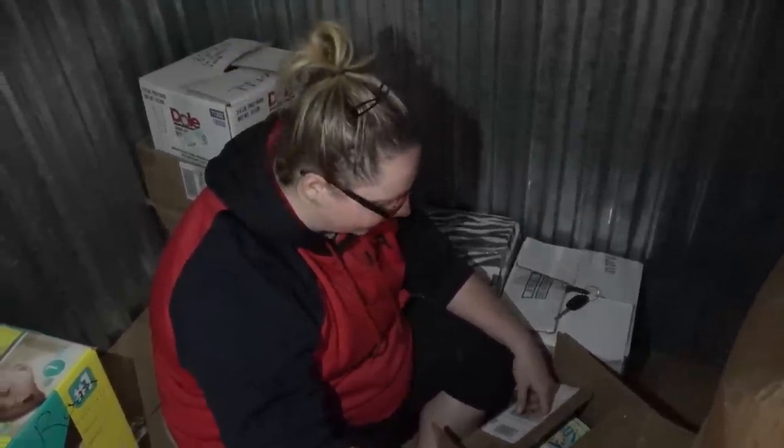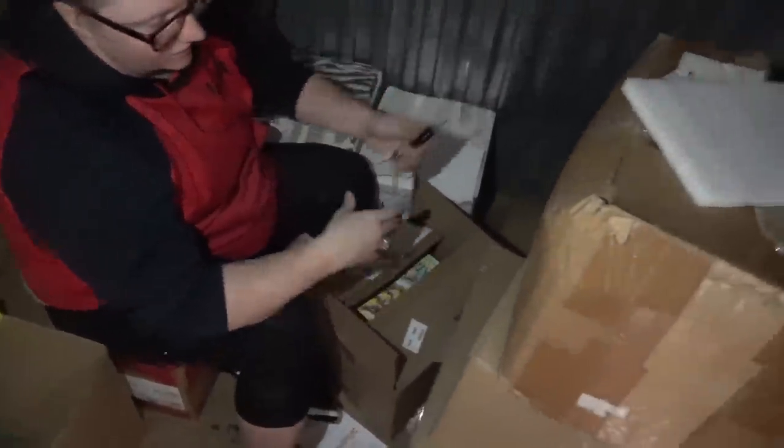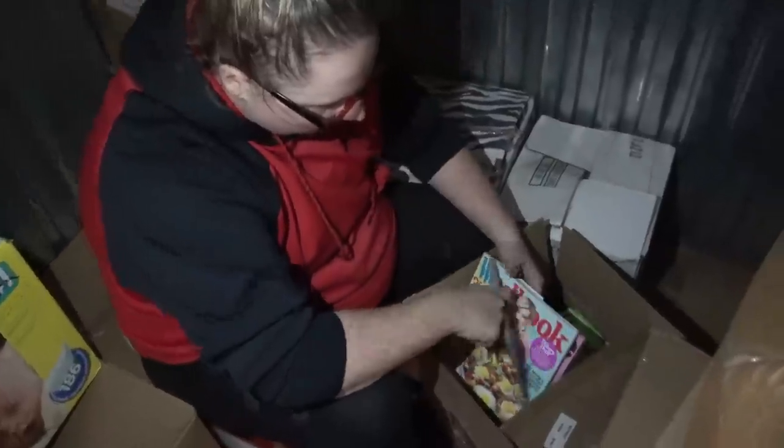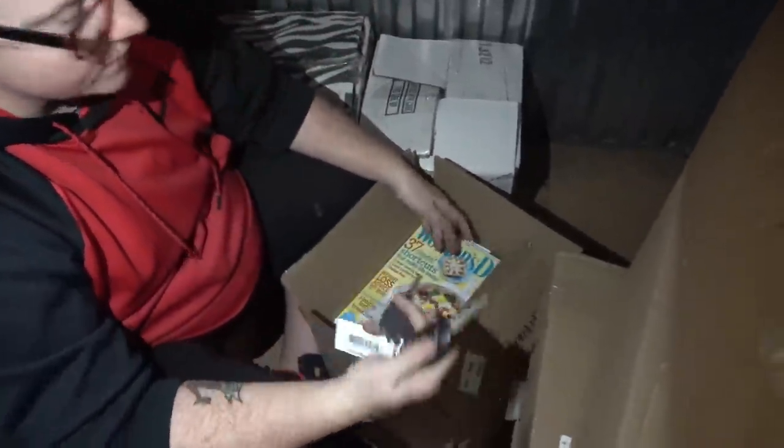Alright guys. I've literally sat here and opened probably 10-15 of these little boxes here. And literally all they're filled with is magazines. They're all dated and whatever. Some of them are covering personal pictures. Others are literally just magazines. So, we have a few more boxes to open, but really nothing so far. But if we do find an interesting looking box, then we'll come back.